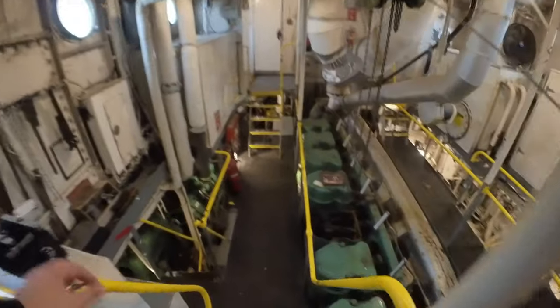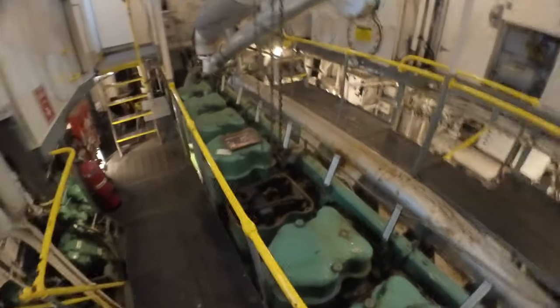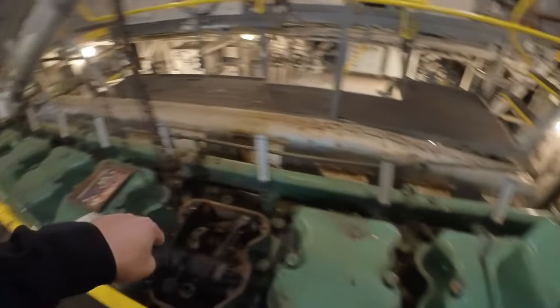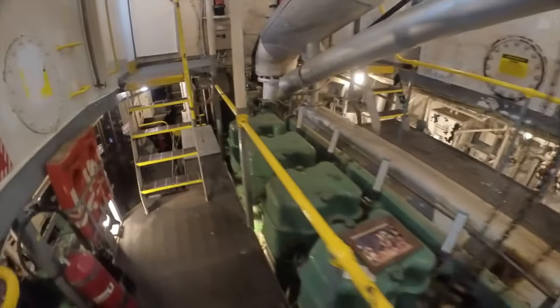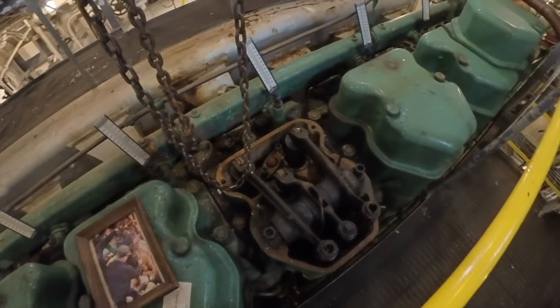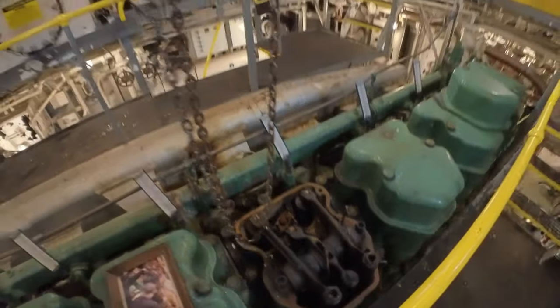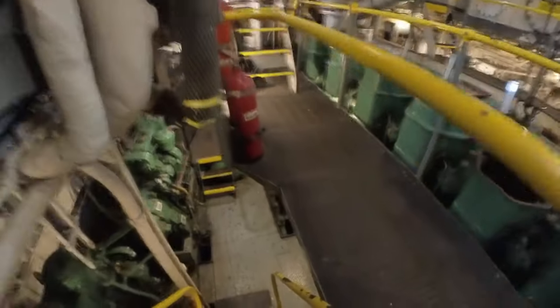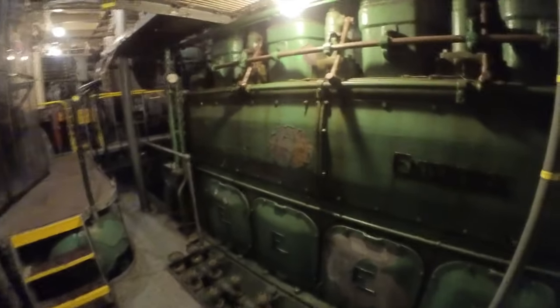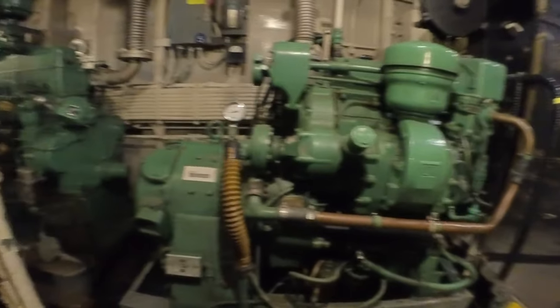Look at the size of this engine. One, two, three, four, five, six, seven, eight cylinder. I don't know how many liters, but just look at the size of these freaking rocker arms. This thing is massive. It's like four stories of engine. Some people's full-time job is to just work in here, to maintain this engine, yeah. I'm sure that it was reliable.